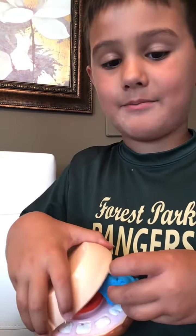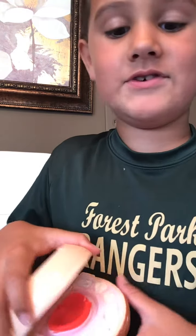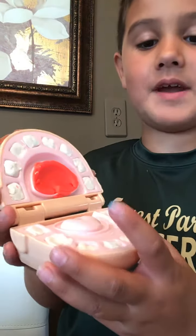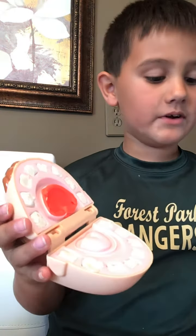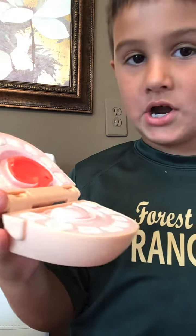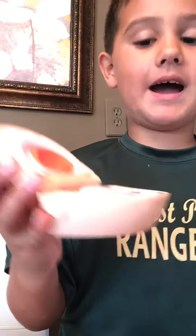First, he needs his water. Yum, yum, yum. All done. I drank it all. So Mr. Chompers, now that you drank all your water, what do you want for food? I want some hot dogs. I don't know if I have any.